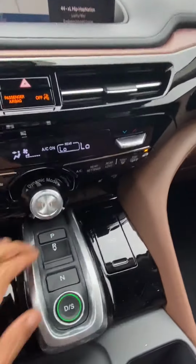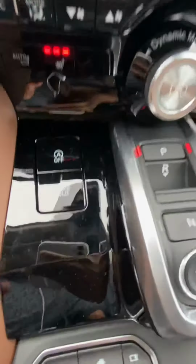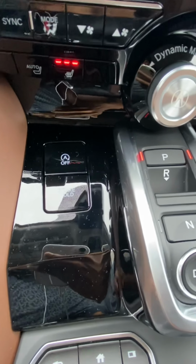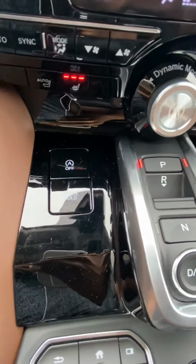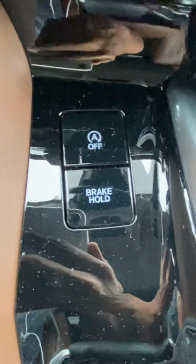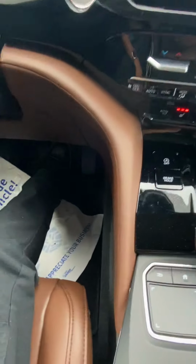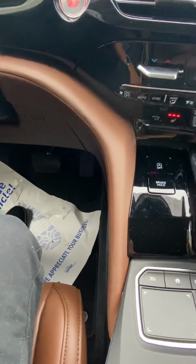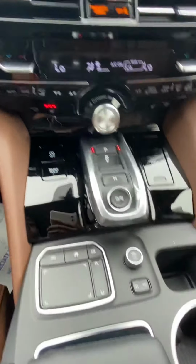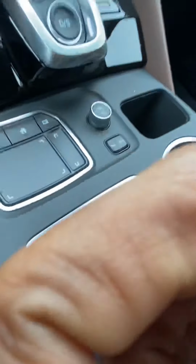You can then take advantage of the paddle shifters if you'd like to get the most out of that 10-speed automatic transmission. You also have automatic stop start, which will save gas while you're sitting at stoplights or just sitting for an extended period of time. You do also have brake hold, which is nice because I can have the vehicle in drive, as long as I have my seatbelt on, push the brake pedal down and take my foot off, the brake lights will stay on, the vehicle won't move, and that's a really cool feature as well. You find that in a lot of different products these days.